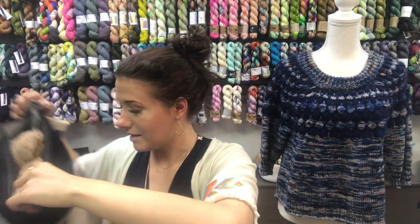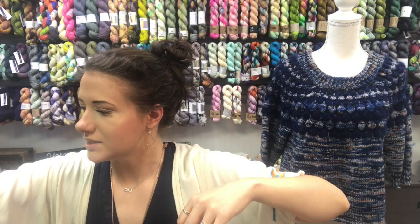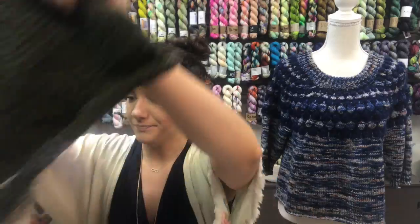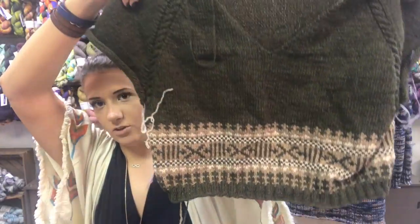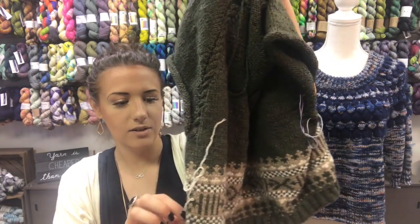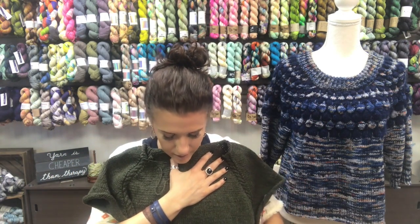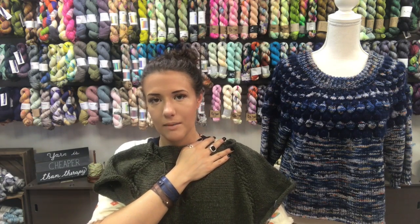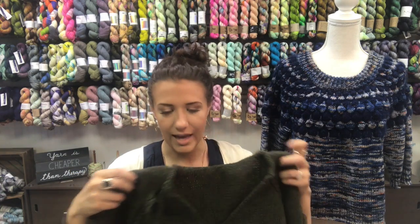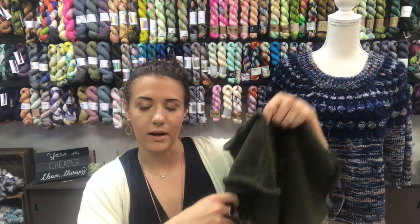I have my next project that I'm going to show you. Find the right bag. There we go. This is my Nordiska, which I bound off the body last night. So yes, it is definitely cropped. But I wanted to knit it per the pattern, and I have. I'm not extending it or anything. Basically right now, when I hold it up, it hits the top of my jeans, and I have this cute black, and a white one too, long tunicky blouse that I would wear underneath it.